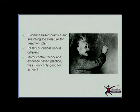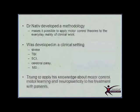Now, I was happy to meet Dr. Native at one point, and I found out that following his PhD in kinesiology and a degree in physiotherapy, he developed a methodology which now makes it possible to apply motor control theories to the everyday reality of clinical work.